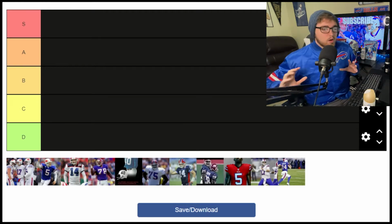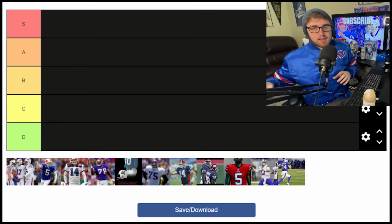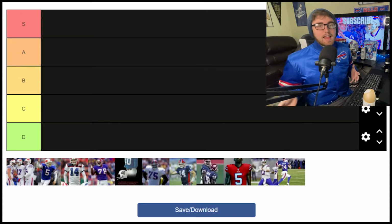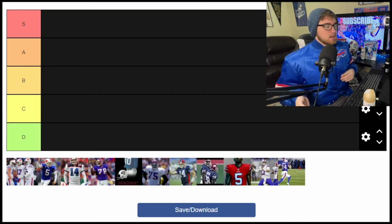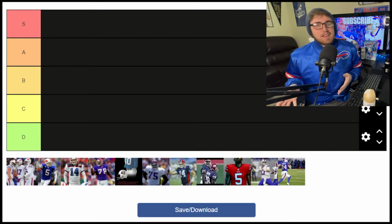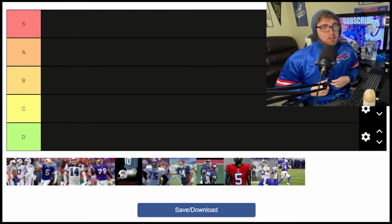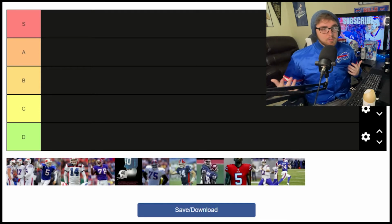There's also going all the way back to the 60s. There's just the one uniform they have. They don't really have a home and away. If they did, I could not find a single photo of it. So really, I have some big ones and a couple of ones that I think are kind of cool to just look at. And if your favorite jersey doesn't get put in where you think it is, then just know that this is my opinion. Not everybody's opinions are the same.